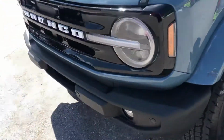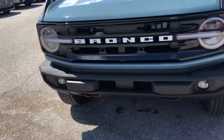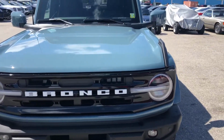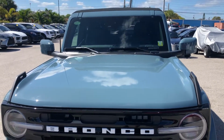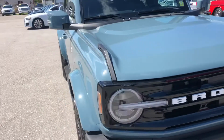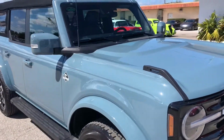Coming around to the front. Headlights look fantastic. Grill looks good. Hood. Passenger side front quarter panel.